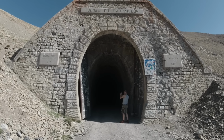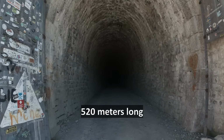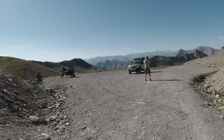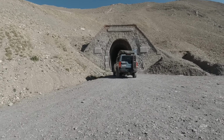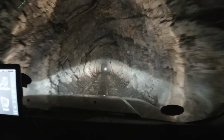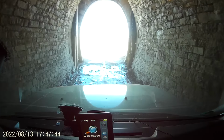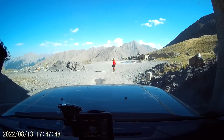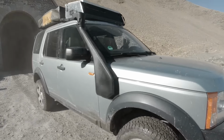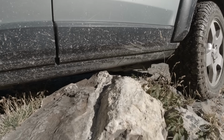There's a tunnel to Parpaillon. It looks all dark here. But actually, if a vehicle would be coming from the other side, you would see the headlights. They are right here. So you see, you can see the other side. Oh, it's all wet and dripping.